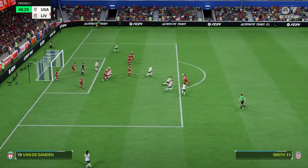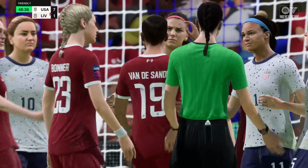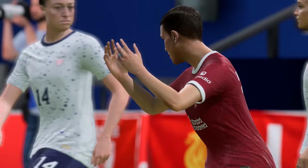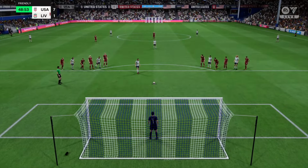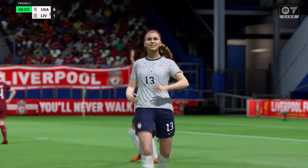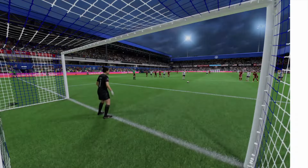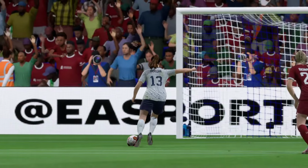Here it comes. And there's the whistle. It's a penalty. In a show of composure from 12 yards out. Well, if you have a look at this again, it's a cool, calm penalty. The goalkeeper goes the wrong way and it's finished well. It's a really good strike.